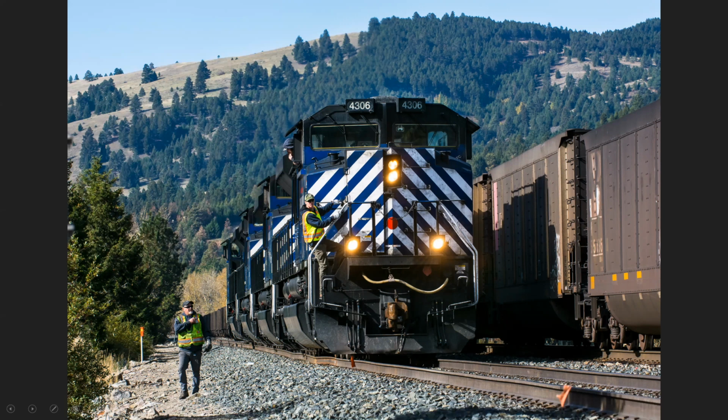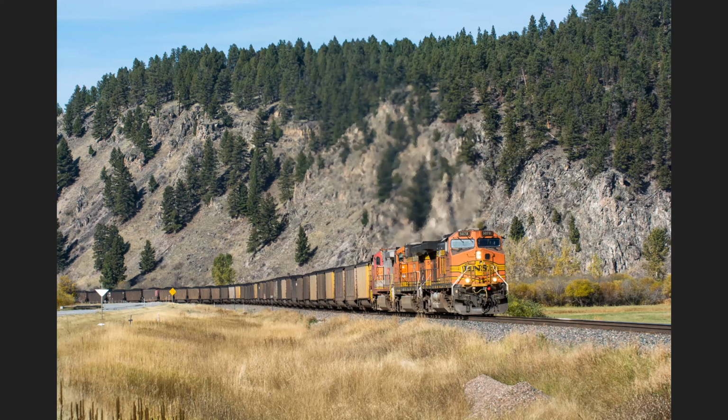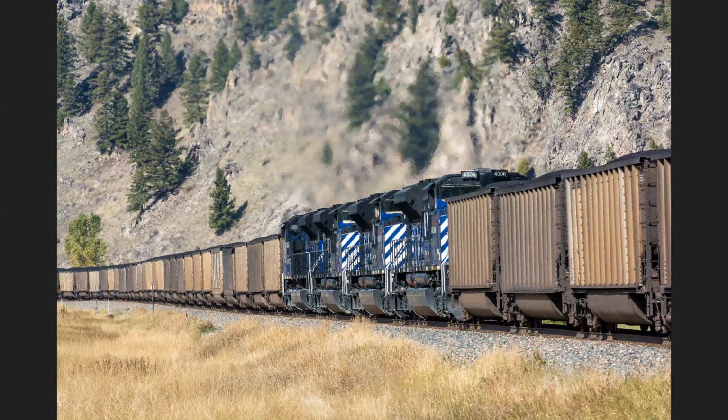So anyway, he gave us a tip, told us what was happening, and we were able to shoot this helper move. And gosh, then we're chasing a train towards Mullan Pass eastbound. And here's the train just a little bit east of Avon with the MRL helpers.